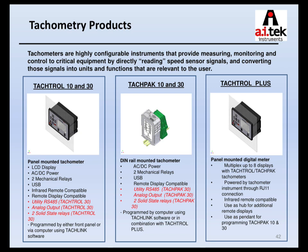So it's more than just a speed device. It allows you to calculate things. It allows you to do rates and percentages and convert. It's not just about RPM. It can be about gallons per minute. It can be about a lot of different things. And so, the tachometer can be a powerful instrument.